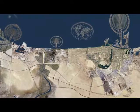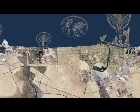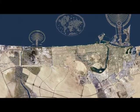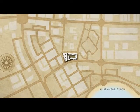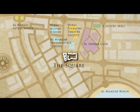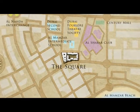Dubai, the center of the Middle East. Once a little fishing village, it has become an international business hub and haven for leisure seekers. Located just a few minutes' drive from Dubai's international airport is Al Mamzar. The elegant neighborhood impresses with a stunning range of facilities and attractions.